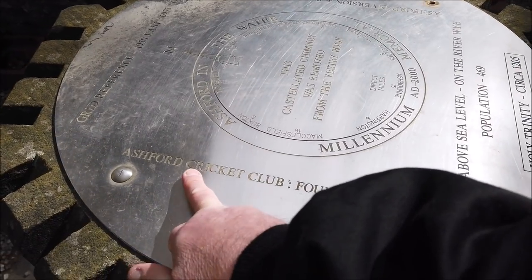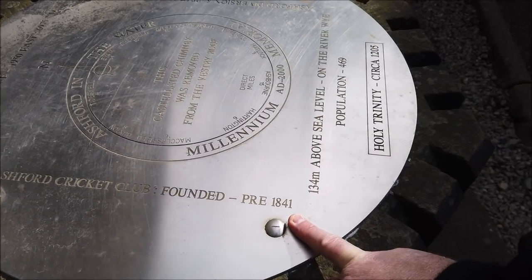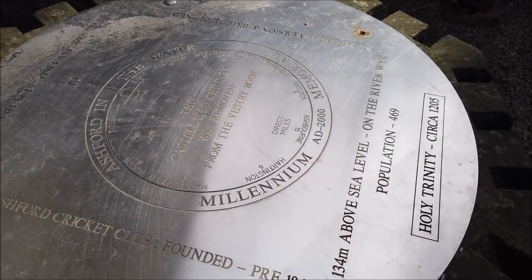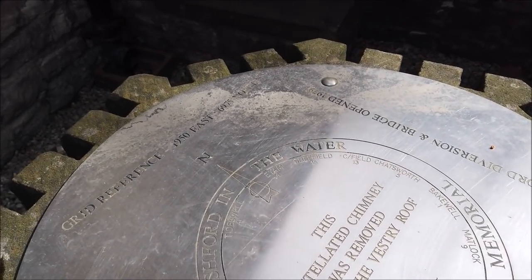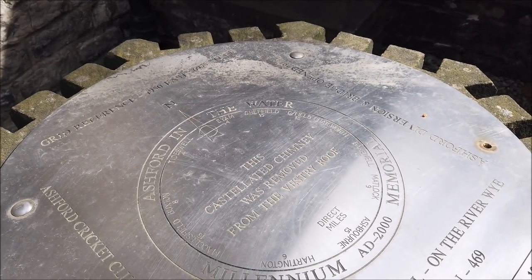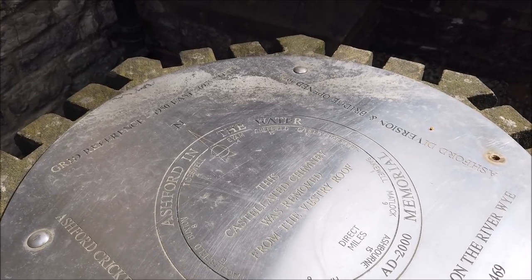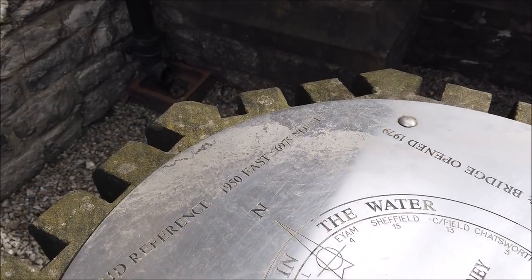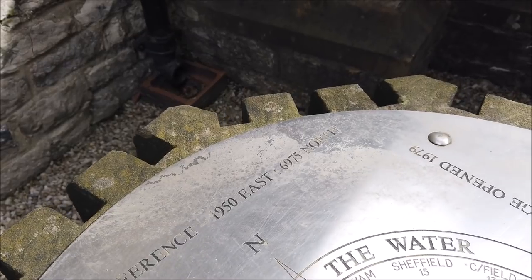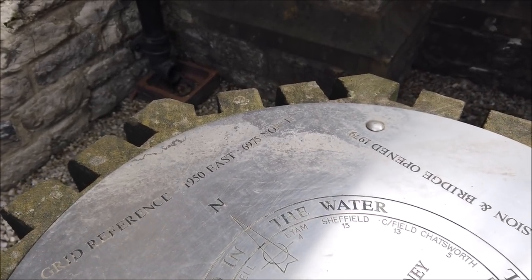Ashford Cricket Club, founded pre-1841. We've got a grid reference. We're 134 metres above sea level, and the population was 469. It's 134 metres above sea level on the River Wye, so the grid reference 1950 East, 6975 North.